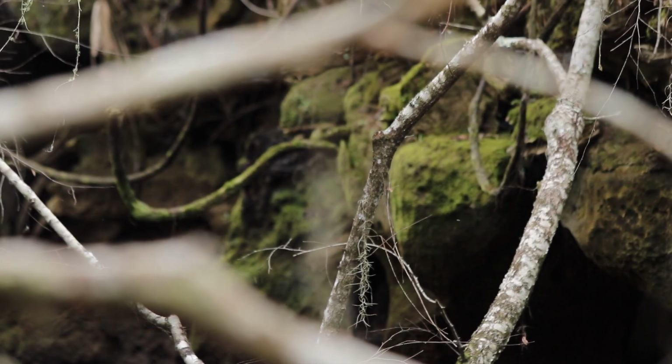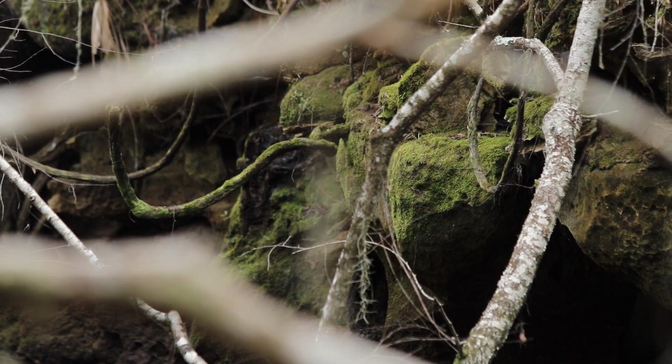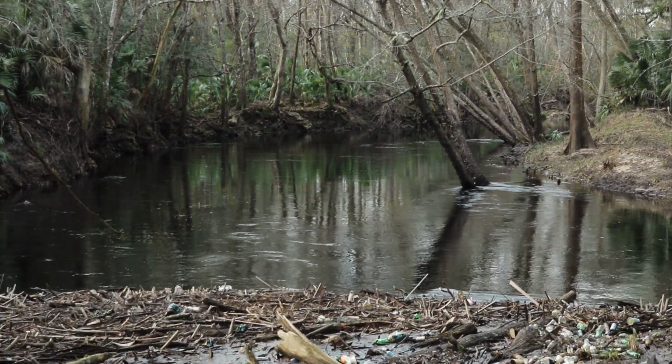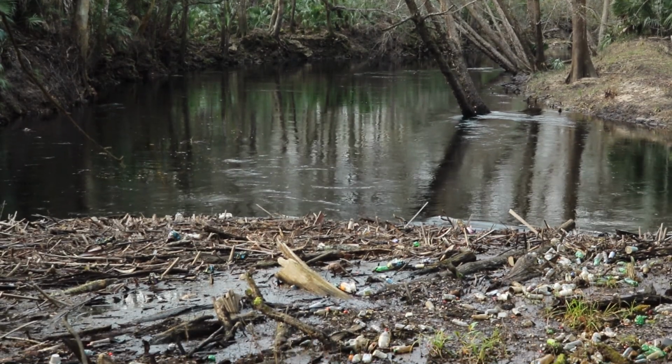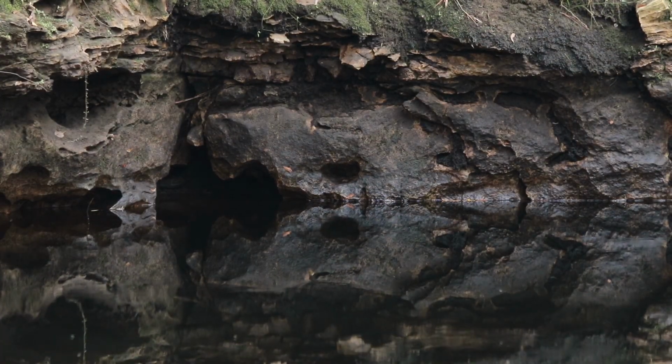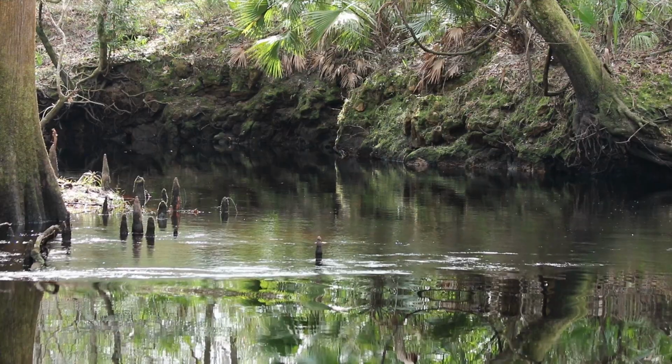To help us imagine what an Ice Age Aucilla would have looked like, we visit the Aucilla Sinks section of the Florida National Scenic Trail. Here, the river enters the aquifer, appearing in a series of sinkholes before emerging just north of the Page-Ladson site.